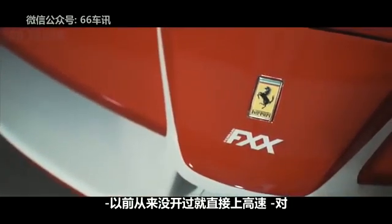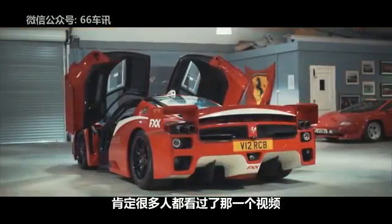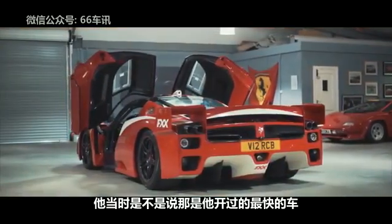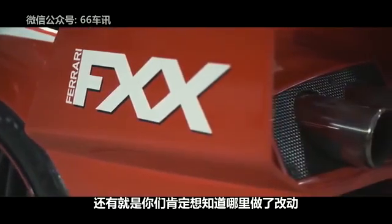Never driven it before, straight on the motorway. Got it with Guy Martin. Yeah, I'm sure a lot of people have seen that video already, but didn't he say it was the fastest car he's ever driven? Well, fastest thing he's ever been in, yeah, he did say that.